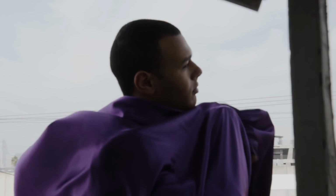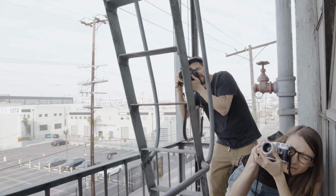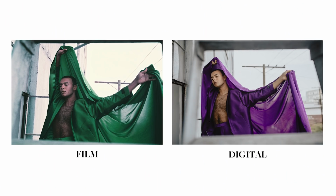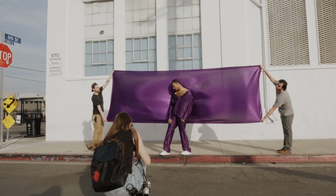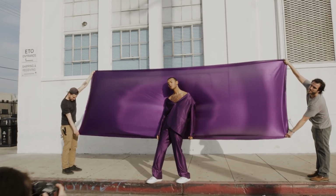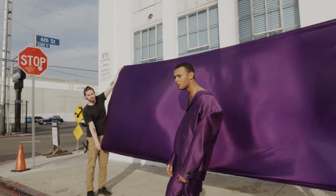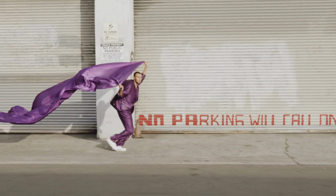Matthew's one of our favorite models to work with. He really understands our vibe, and he's really good at creative posing, and he's just a really good model. So he's really fun to work with. Yeah, he killed the shoot, and I couldn't imagine doing it with a different model. Once again, we're integrating fabric here, which reinforces that color theme, and it also gives us some more unique backdrops and something for the model to interact with.